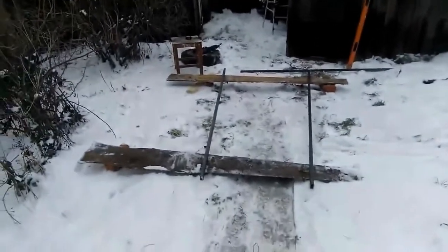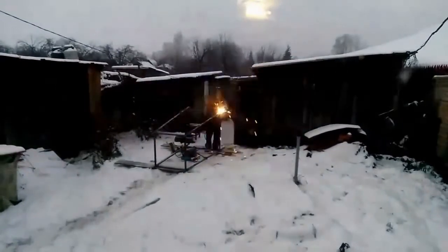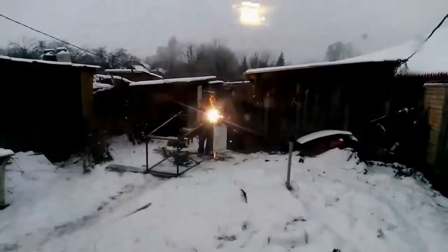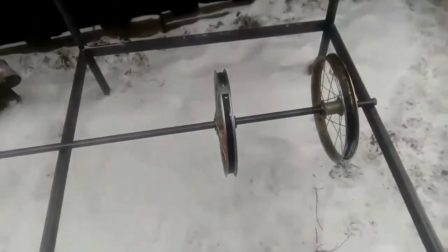I have already started making this mechanism with my own hands. First you need to weld a metal tower. The frame is ready, you need to make it all rotate, to attach special wheels. Since special wheels need to be ordered and it costs more, I decided to use bicycle wheels.